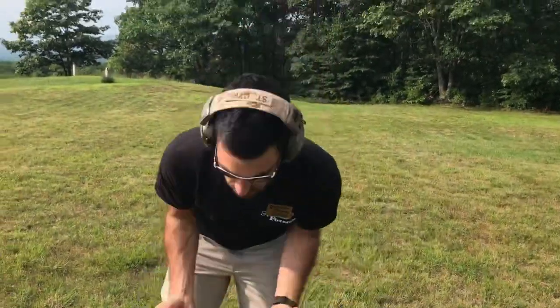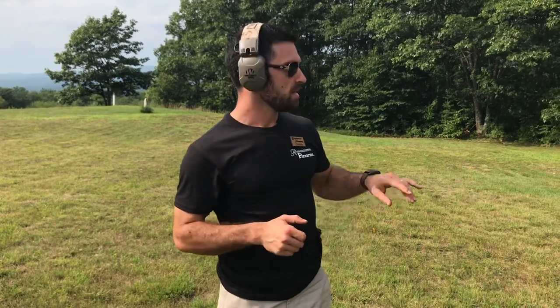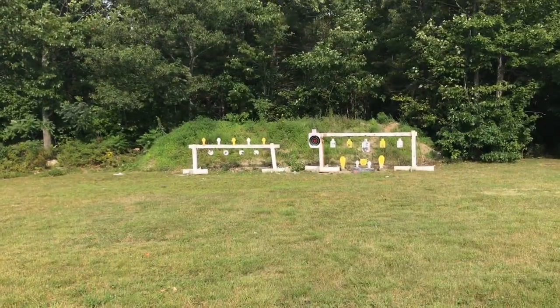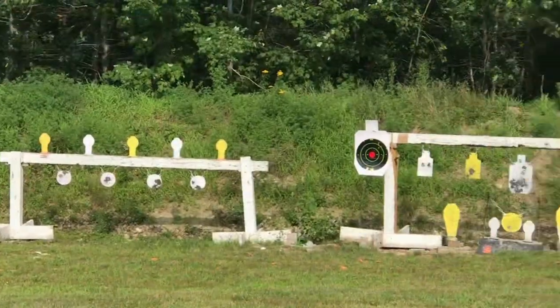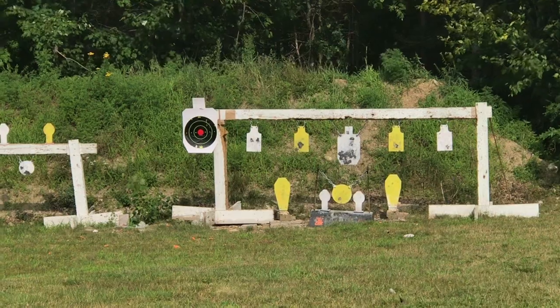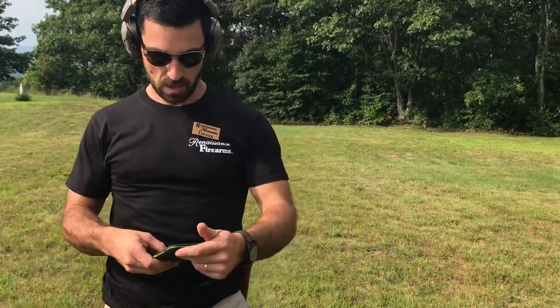So one of the things we're going to do today is we're going to shoot both of them, and we're going to do a little bit of a speed test. I'm going to hand Ernie my phone. We have a shot timer. If you look down range, you're going to see that there's 4 circular gongs on the left, and then there's 5 silhouettes, 4 small, 1 large. So we're just going to see which rifle we can engage with the fastest and which one has the best recoil, feel, trigger, etc. We'll talk about it a little bit at the end, give you our impressions.